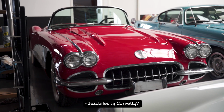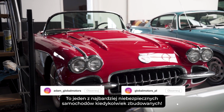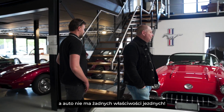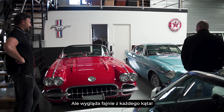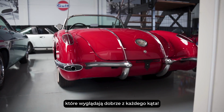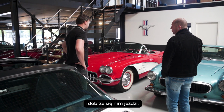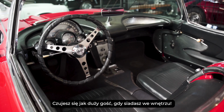You drove it, the Corvette? Yeah, it's a C1. I bought it last year. Listen, it's one of the most dangerous cars ever built. Yeah, it's all the power on the back wheels. It doesn't have any road-going qualities at all. Yeah, no. But it looks cool from every angle. Yeah, and it's actually one of the few American cars that look good from every angle. It's a really nicely designed car, and it's kind of cool to drive. And you feel like a very big man when you're in it, you know.